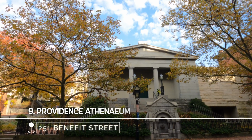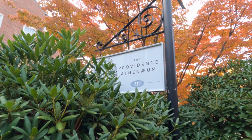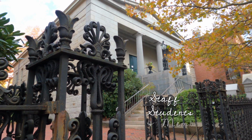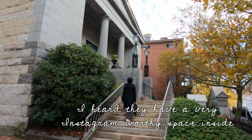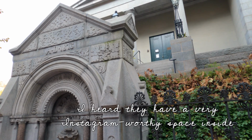So if you are a book lover, then you should visit the Providence Athenaeum. Unfortunately, at the moment, it's only open to staff, students, and members only. But for future reference, you can visit and go inside. If you've been inside the library, let me know in the comment box below and tell us what it's like inside.